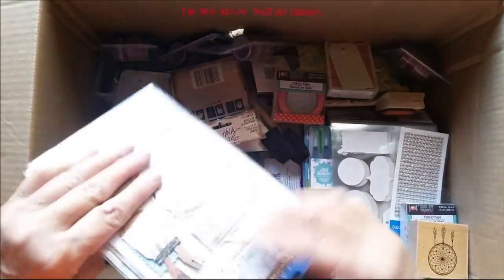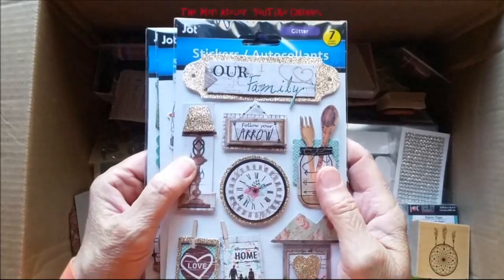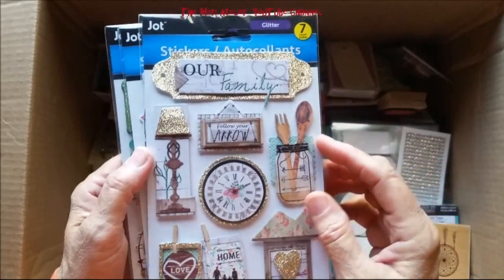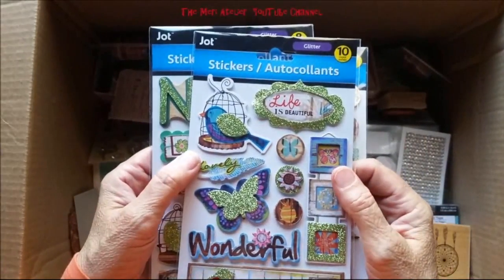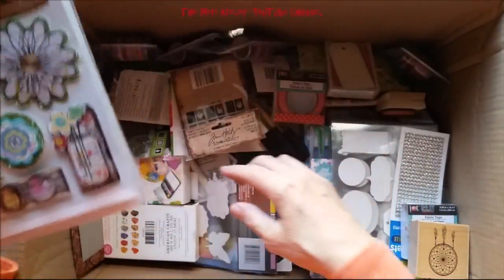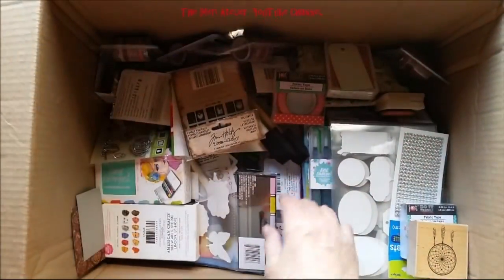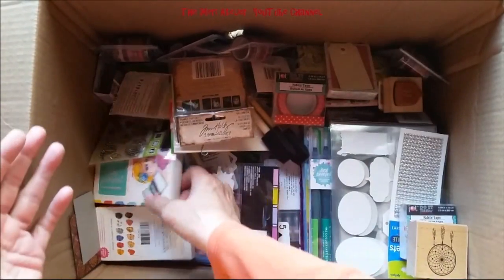What else is in here? Look at these stickers. Follow your arrow. Look at that lamp. A clock, a mason jar. Bird cages. Nature. Oh, these are just wonderful. This is an art studio in a box. Deborah sent me an art studio in a box.